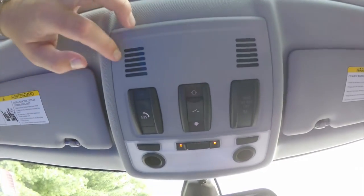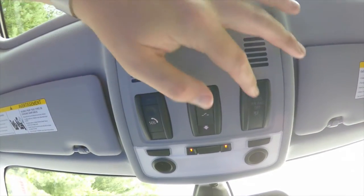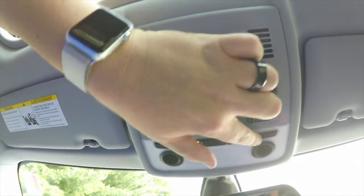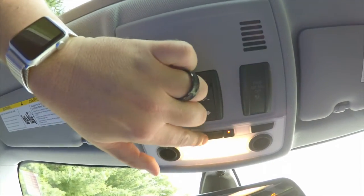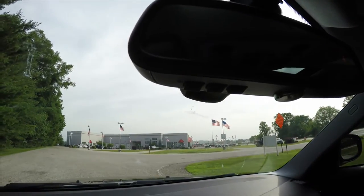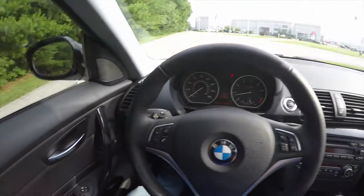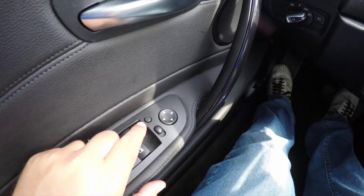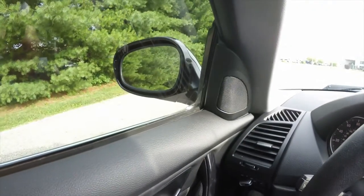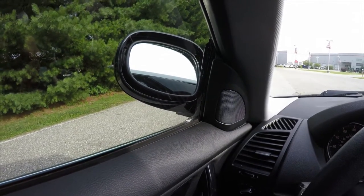And looking overhead, you have your power sunroof controls, BMW SOS controls, passenger airbag off indicator light. We've also got overhead lighting and ambient lights. Automatic dimming rearview mirror with integrated compass display. Also has integrated home link universal garage door opener. To fold the mirrors, just press this little circle button here. And to fold them back, just press it again.